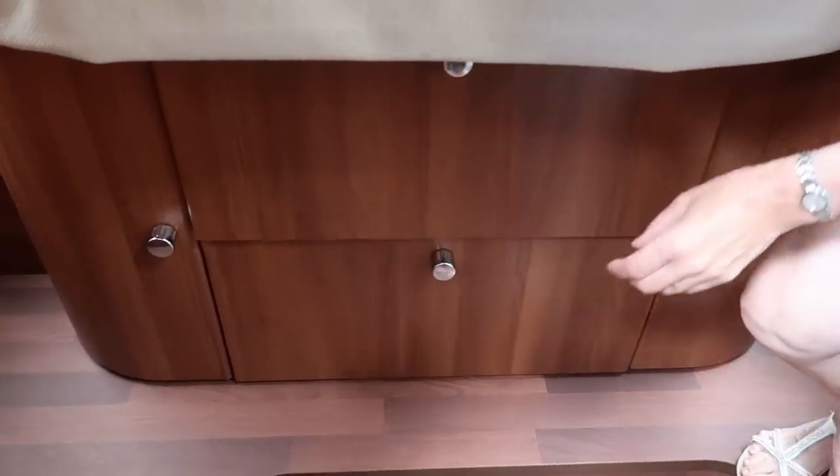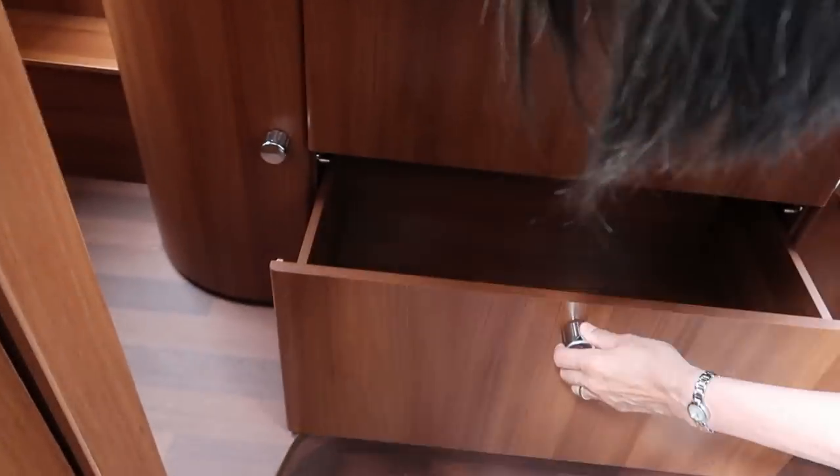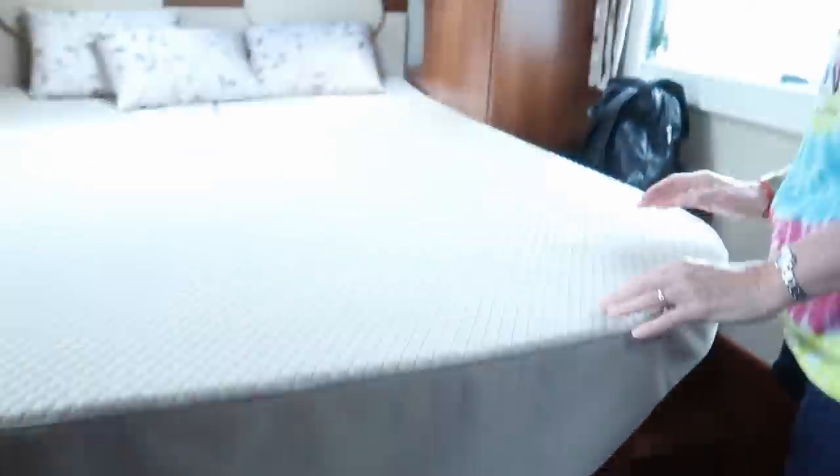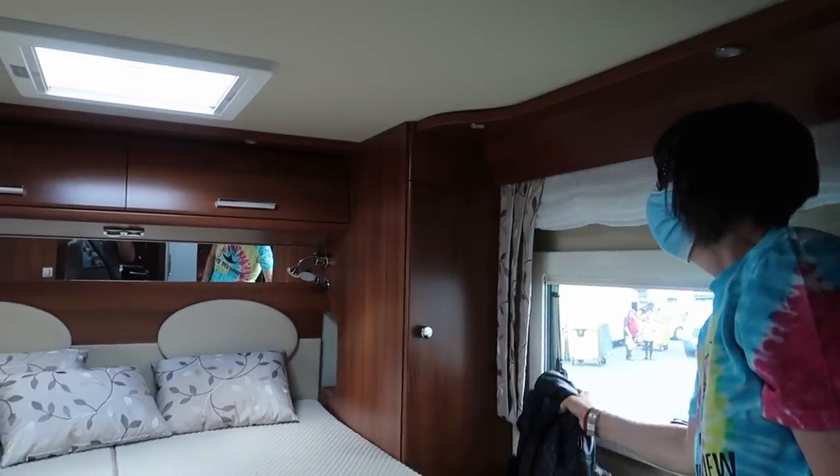And what's here? Oh, another, look at the size of that drawer. Great big drawer, yeah. And then the garage would be at the back of that one. And one here. Yeah. There's also a drawer there and another cupboard. So there's absolutely loads of storage space. Excellent, yeah. Oh, it's beautiful. Beautiful bedroom. Yeah. It's a lovely van. Lovely bed. Really lovely van.